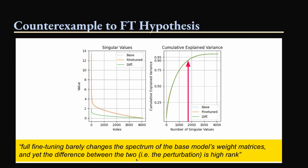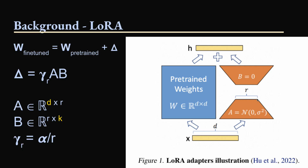And yet the difference between the two, the perturbation, is high rank. On this chart, we can see that it takes about 1500, 1600, 1700 singular values to explain 90% of the variance in the difference between the two weight matrices, the base and the fine-tune. So that dimension is much larger than the rank that we see when we are training with LoRA, which is anywhere from 2 to 64 or 256 or 512 dimensions. So that's something to keep in mind as we move forward.